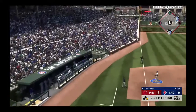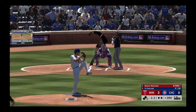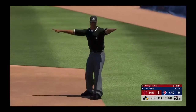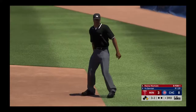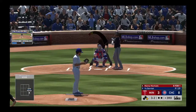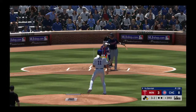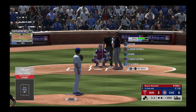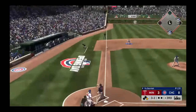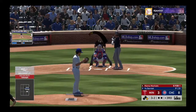Good swing on a tough pitch, and he'll stick around to see another one. Started to go. Did he hold up in time? Yes, says the first base umpire. It's ball three now. The 3-2 now to Machado. Fouled away. The 3-2 one more time. Line hard to the left side, but foul.